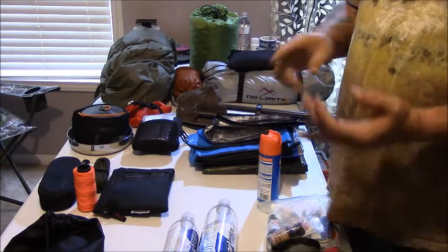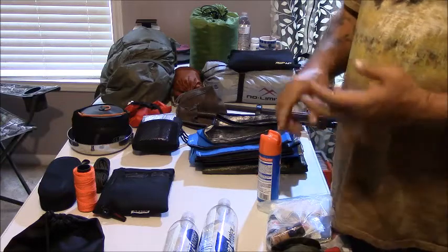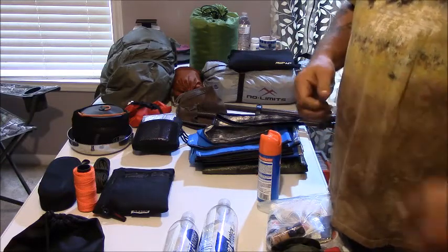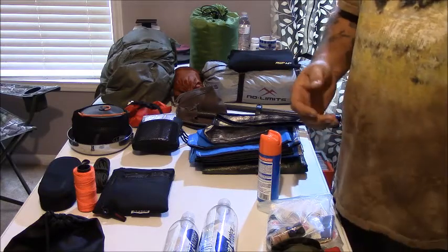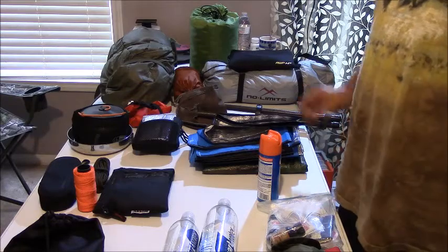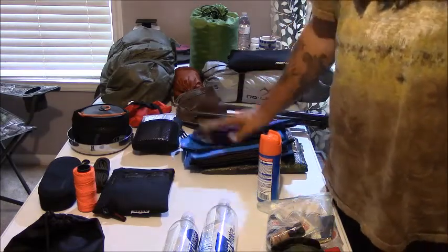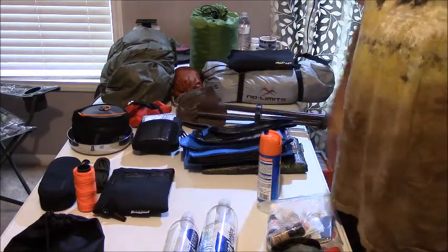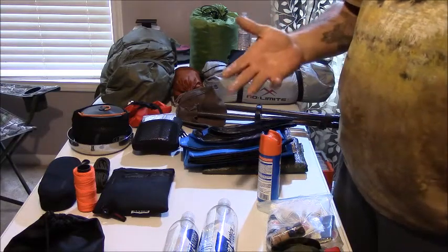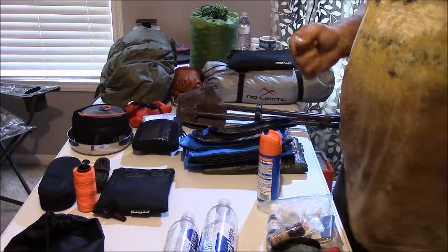Some people are going to ask, where's your fire kit, where's your compass, where's this, where's that? I'm still carrying that on me. Y'all have seen my fire kit a bunch of times. I'm still putting those things in my pockets. I'm probably going to wean away from doing that and start putting them in the bag, but right now it's old habits. It's hard not to have that stuff with me.